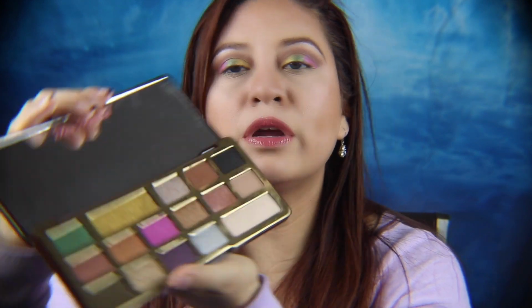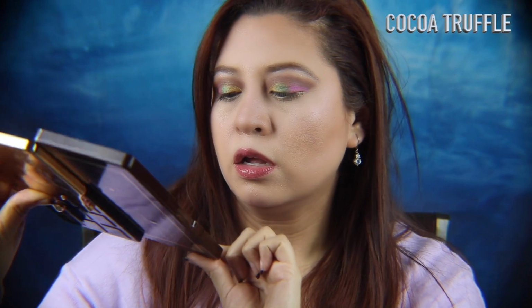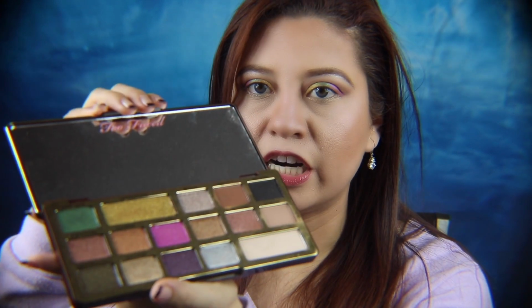Now, there's only three mattes, which is Cocoa Truffle, Bougie, which is B-O-U-J-E-E, I'm certain I'm butchering that up, I'm so sorry, and Rolling in Dough, D-O-U-G-H. The rest is shimmer. So possibly not.